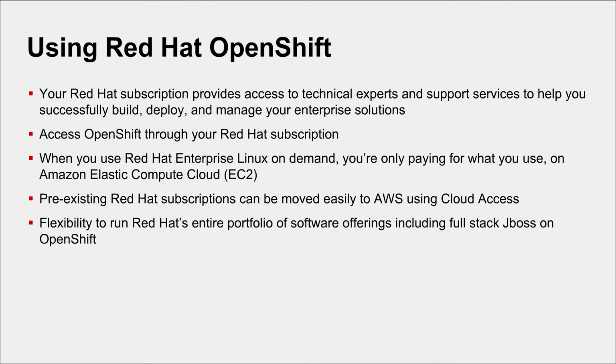So what's next? When you first configure your OpenShift on AWS, you'll access your OpenShift using your own Red Hat subscriptions. Pre-existing Red Hat subscriptions can easily be moved to the Amazon Web Services EC2 Elastic Cloud.